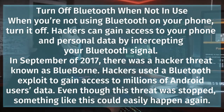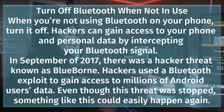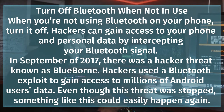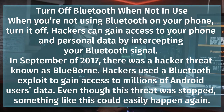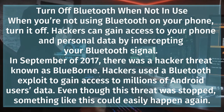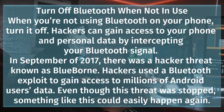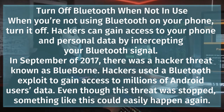Turn off Bluetooth when not in use. When you're not using Bluetooth on your phone, turn it off. Hackers can gain access to your phone and personal data by intercepting your Bluetooth signal. In September of 2017, there was a hacker threat known as BlueBorne. Hackers used a Bluetooth exploit to gain access to millions of Android users' data. Even though this threat was stopped, something like this could easily happen again.